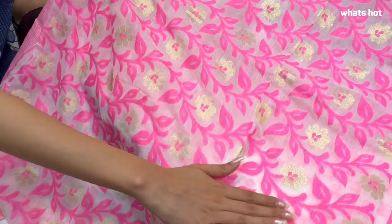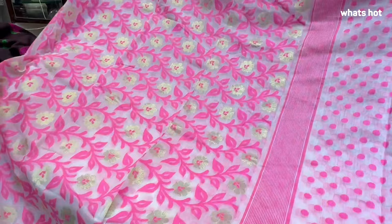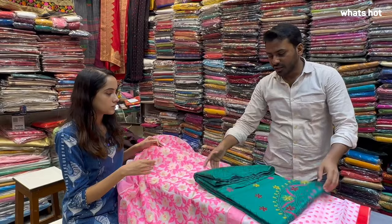Iska kya hai price range? 2100, okay. So starting 2000 se hota hai ya? Isse kam rate ka bhi aata hai, okay. Par ye badhiya chahiye. Achha, ye achha quality ka hai. So the good quality jamdani ones will start at 2000. Ye aapka katha work. Katha work, yes.